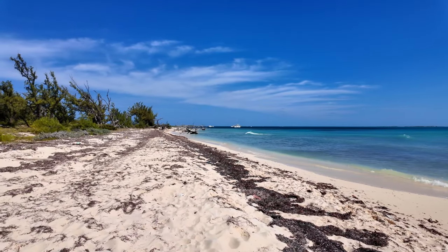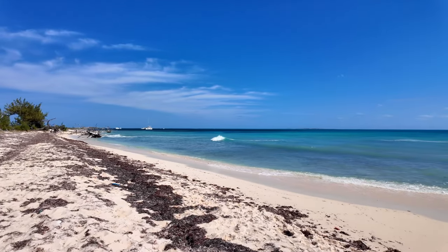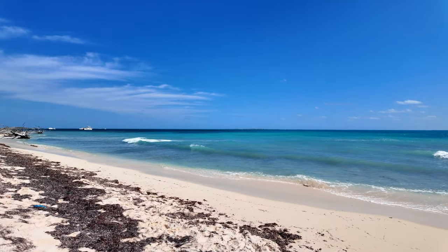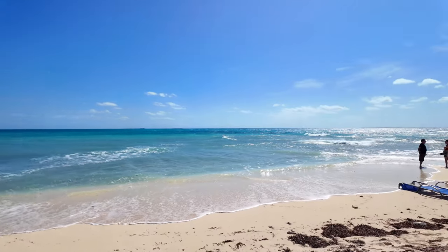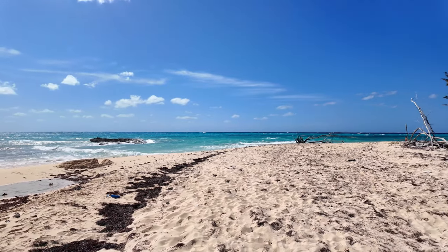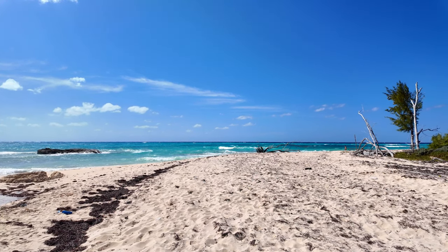Check this out, y'all. What a difference from the other side of the port. Smooth as a baby's bottom, and just around the corner, rough as heck. Fam, what a beautiful, beautiful area this is on the backside of Grand Turk. I don't think a lot of people know about this area, but it is gorgeous.